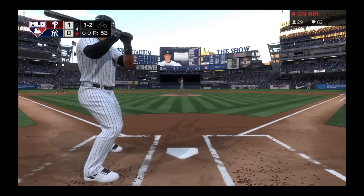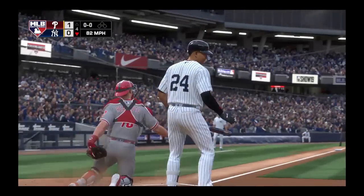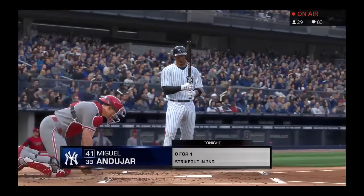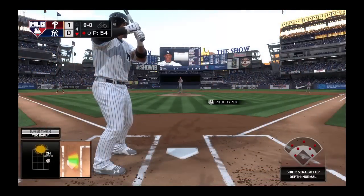The 1-2 is a wave and a miss. He struck him out. He's just ringing up strikeouts left and right. But what's really impressive to me, he hasn't walked anyone either. He's just pounding the zone. His stuff is dirty today.